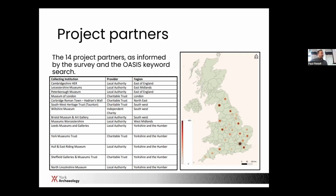Each of the museums was visited, and the curators were kind enough to give me some of their time, answer in-depth interviews regarding their paleoenvironmental archives, and provided me with quantitative and qualitative data.